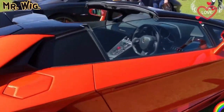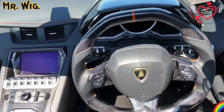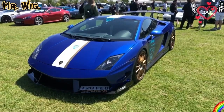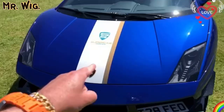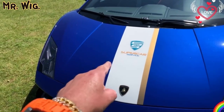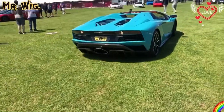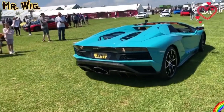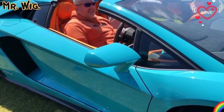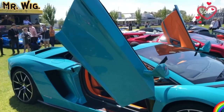Another Aventador in convertible with a nice carbon steering wheel. Beautiful. Just look at that carbon interior, guys. What a cool car, beautiful. If it was mine, this car, you know, this gold stripe that is there, I'll put him here as well. A supercar, the Aventador in turquoise. He's got a GoPro, obvious, so he can record it himself, how fast he goes. Isn't that cool? Cool car.